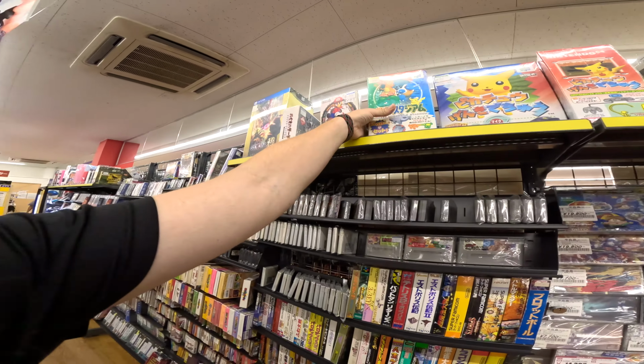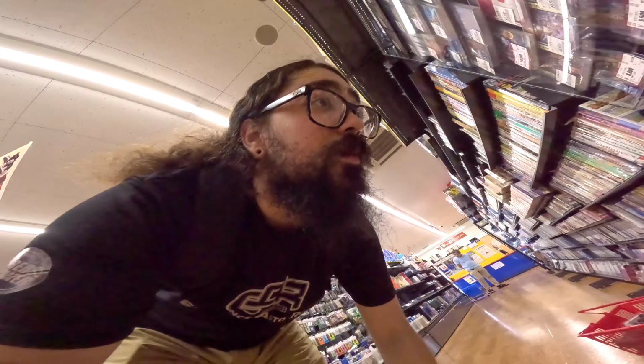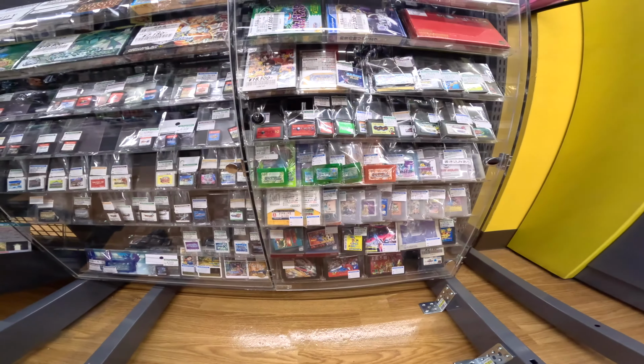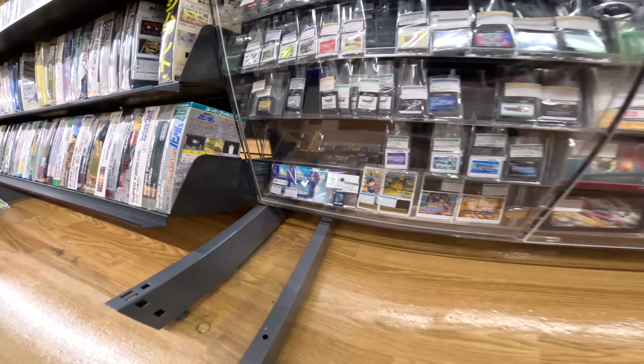Right above me, they had Pokemon Stadium with the Rumble Pack, the box set. That was crazy. They had Emerald box, Final Fantasy. They had a couple Zelda games. I mean, they had loose cartridges galore.